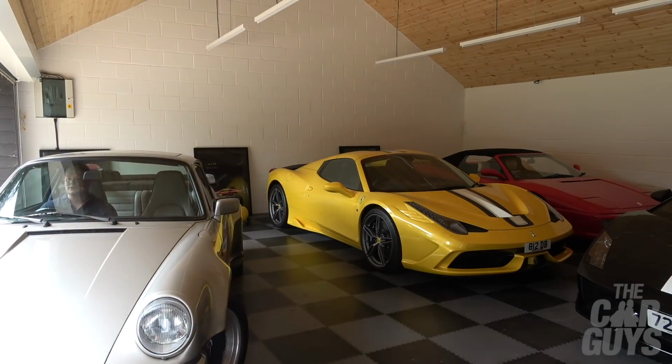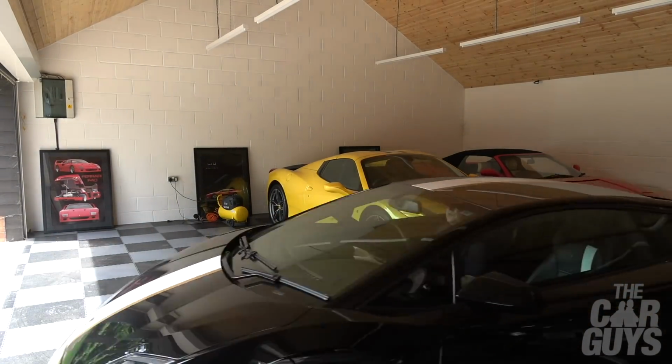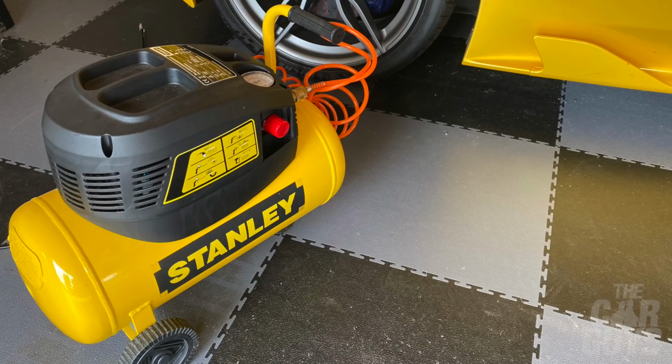But now it's on to the main part of the day, which is collecting the 458 Speciale and swapping it with the 458 Italia. So here I am back at the Car Guys garage, and in order to get the Speciale Aperta out from there, it of course means a game of Tetris, moving cars out to free up the space. And then of course I've also got the compressor so that I can pump up that offside rear tyre, which we think's got a slow puncture in it. Hopefully that'll be enough to get it over to Meridian.